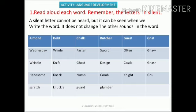Third one, wrinkle. W is not sounding. So, W is a silent letter. Fourth one, handsome. D is not sounding. So, D is a silent letter in this word. Next one, scratch. In this word scratch, T is not sounding. So, T is a silent letter.